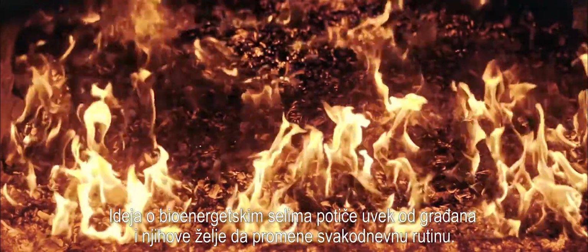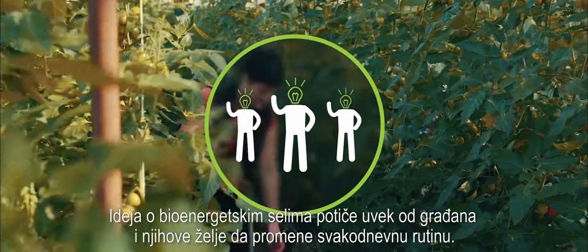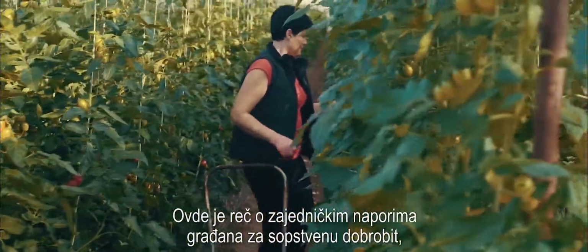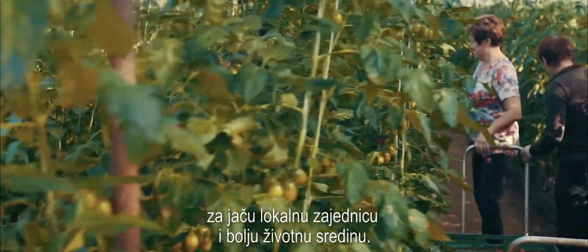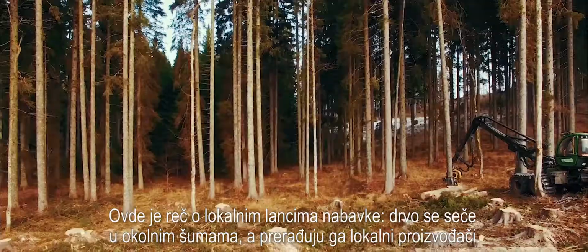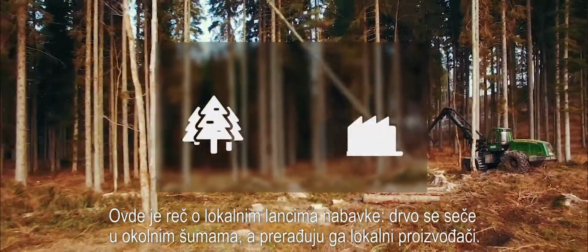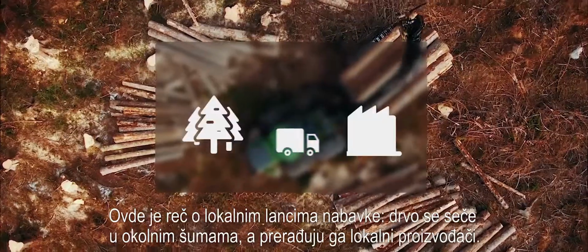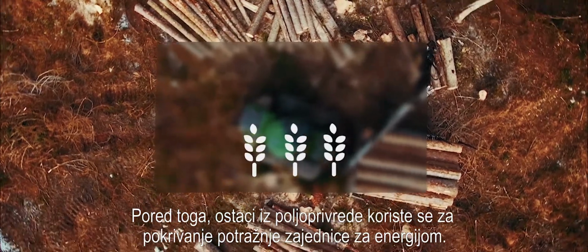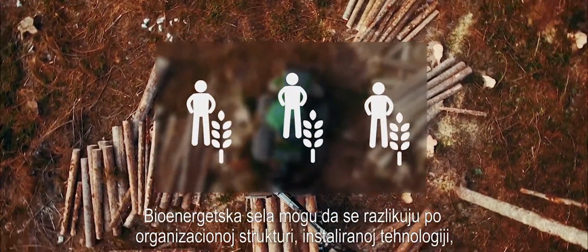The idea about bioenergy villages always starts with citizens and their wish to change their daily routine. It is about people working together for their well-being, for a stronger local community and a better environment. It is about local supply chains. Wood is harvested in forests nearby and processed by local producers. Also, agricultural residues are used to cover the energy demand of the community.